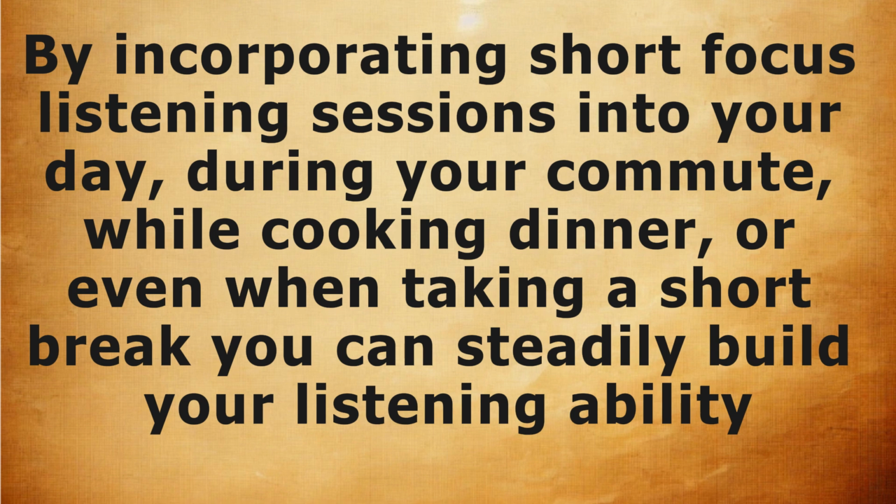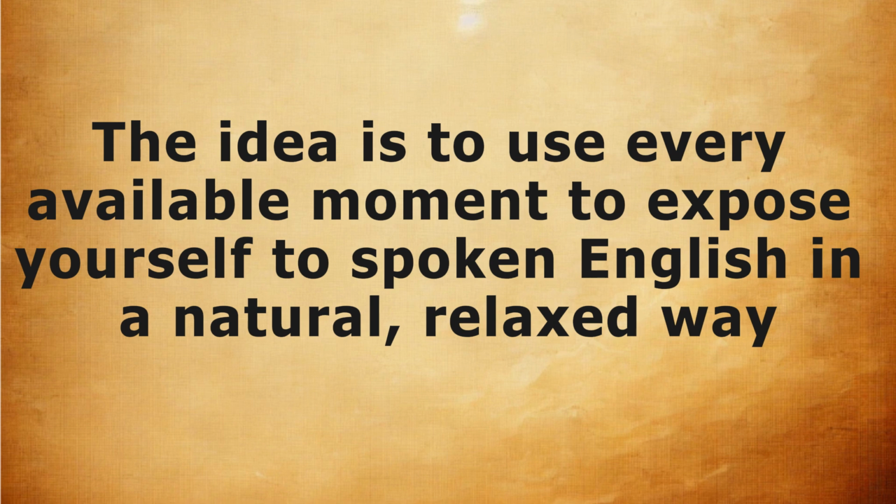By incorporating short, focused listening sessions into your day, during your commute, while cooking dinner, or even when taking a short break, you can steadily build your listening ability. The idea is to use every available moment to expose yourself to spoken English in a natural, relaxed way.